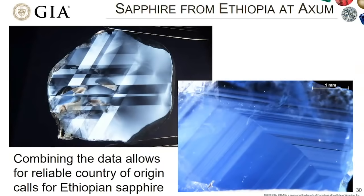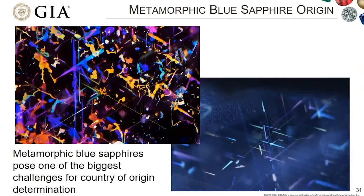Now, if you've been following the problem of origin determination in the last few years, you probably know that metamorphic blue sapphires are really one of the biggest challenges for origin determination. These are the stones that come from Madagascar and Sri Lanka, Burma, and Kashmir. In some cases, they might have diagnostic inclusion scenes, like on the bottom right, you see these reflective arrowhead rutile inclusions, which are pretty typical of a Burmese sapphire. In other cases, you might not see anything that's typically diagnostic. There tends to be some overlap in the inclusion characteristics of these stones and also in the trace element chemistry.